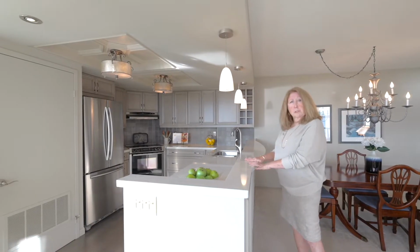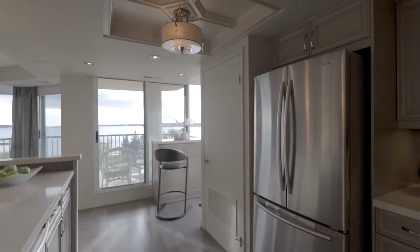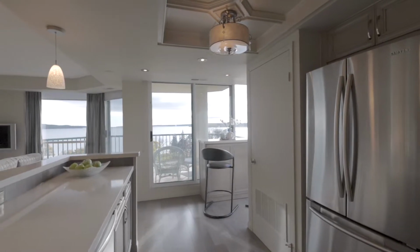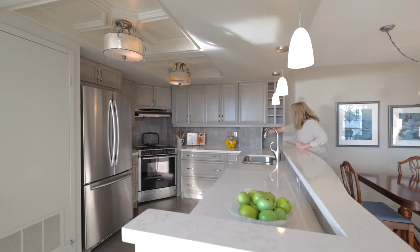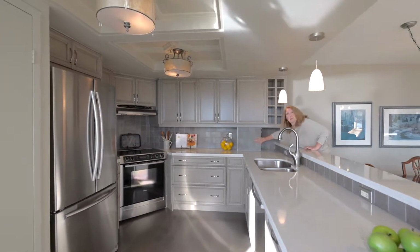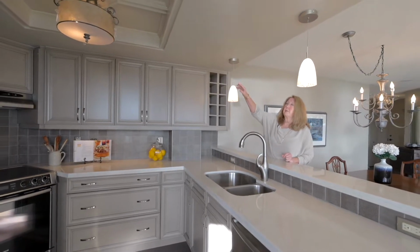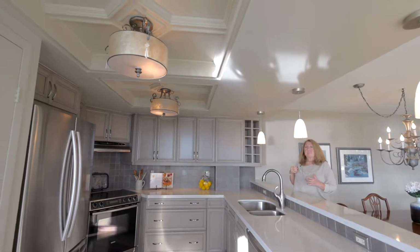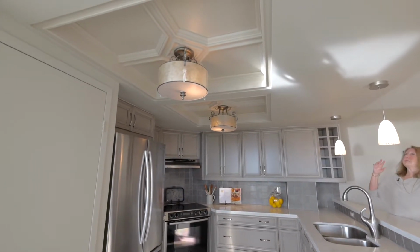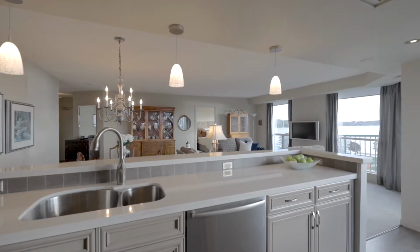Note that there are quartz counters, stainless steel appliances, lots of pot drawers and other drawers. Lovely, it's kind of a metallic-looking tile here, which is quite beautiful as well. They changed the California ceiling to a quartz ceiling and put in, instead of the wall being here, some lights in here as well.